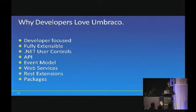Basically, to work with .NET, you're just using user controls, and you have an eventing model, so you can hook into creation and publishing actions that are going on. And you've got web services as well, so you can create content via the web services. And there's also a REST model in there, so you can interact with the back office and add your own sort of REST functionality into it as well.